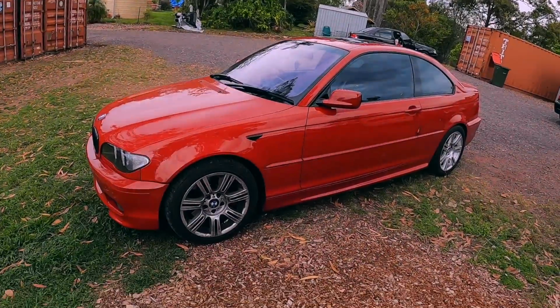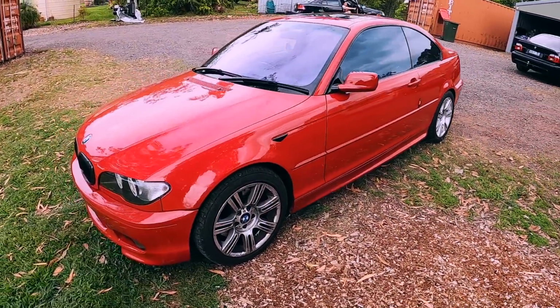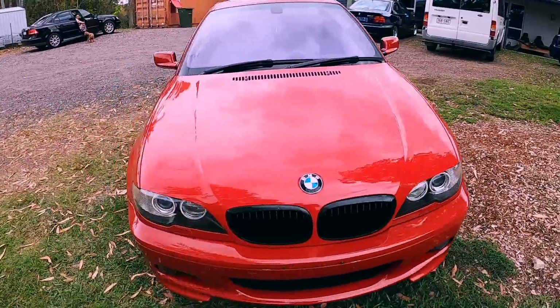But to give you a quick rundown, it is a 2004 model SMG car. Well, apparently these aren't actually an SMG, but it does have the SMG shifter. But yeah, it's Imola red. I mean, what more could you want from an E46 coupe?